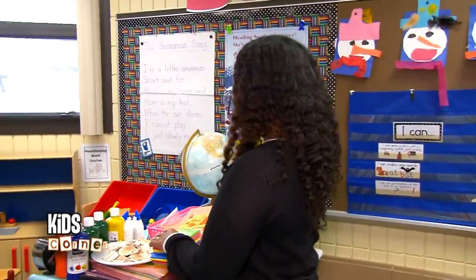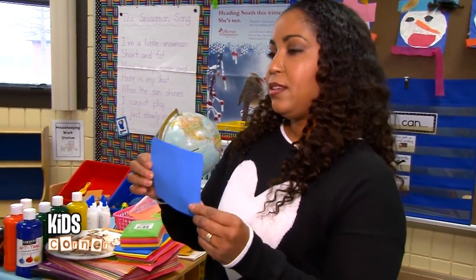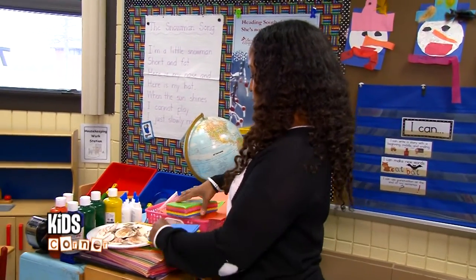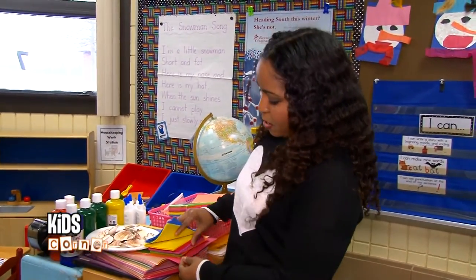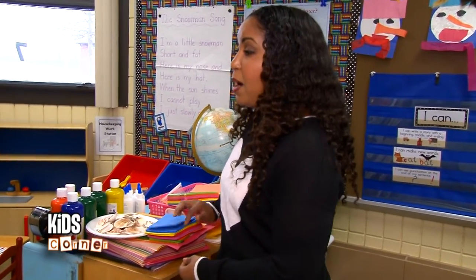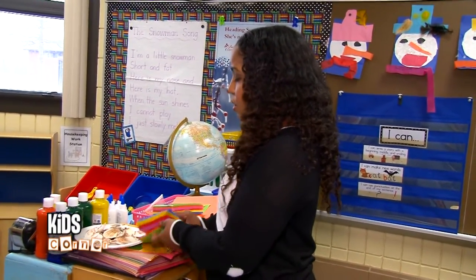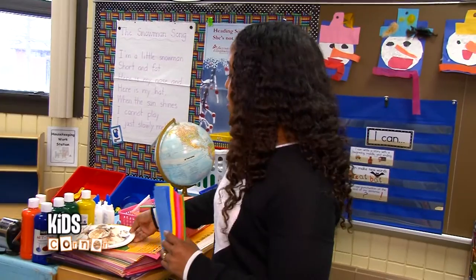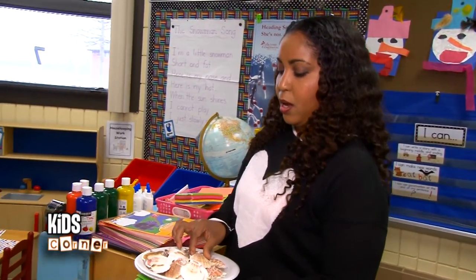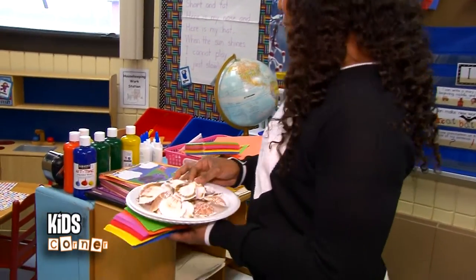We have these fun foam sheets that are in a rectangle shape. And we have lots of different colors. We have blue, we have yellow, we have red, we have pink, we have orange, and we have green. I'm gonna have you guys come up and pick one of these sheet colors, and then you're also gonna pick two shells. You're gonna pick kind of a bigger one and maybe a smaller one, okay?